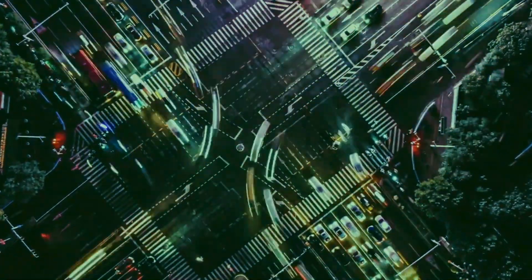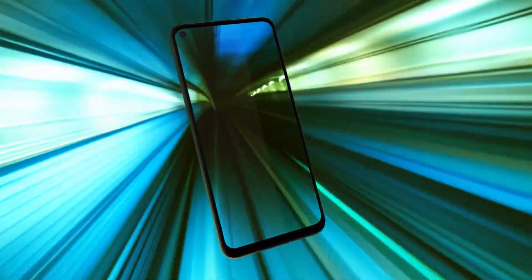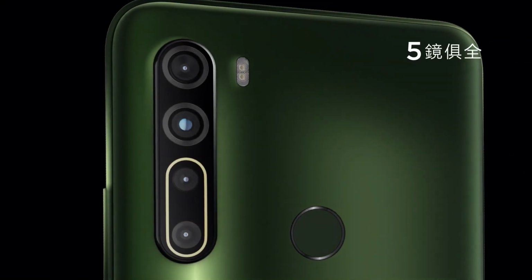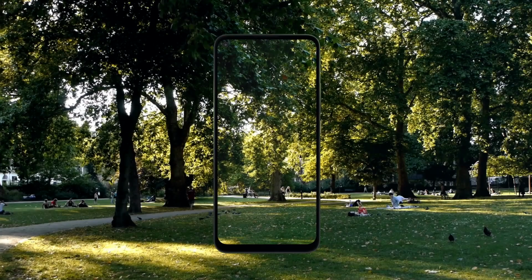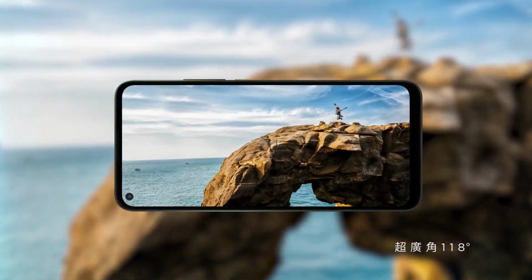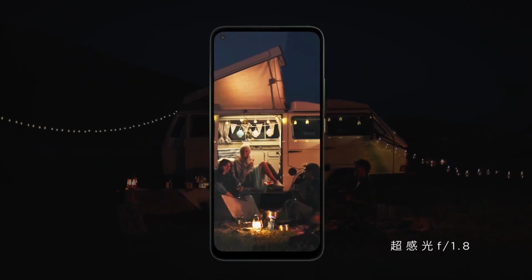The HTC U20 5G is coming with 8 gigs of RAM and 128 gigs of internal storage, whereas the HTC Desire 20 is coming with 6 gigs of RAM and 128 gigs of internal storage. Both are coming with a 5000 milliampere battery, which is going to be a massive one in both the devices, but there is a difference in the charging speed and the charger which are coming inside. The HTC U20 5G is coming with 18 watt fast charging support with Quick Charge 4.0 supported as well, whereas the HTC Desire 20 is coming with 15 watt fast charging, Quick Charge 3.0.